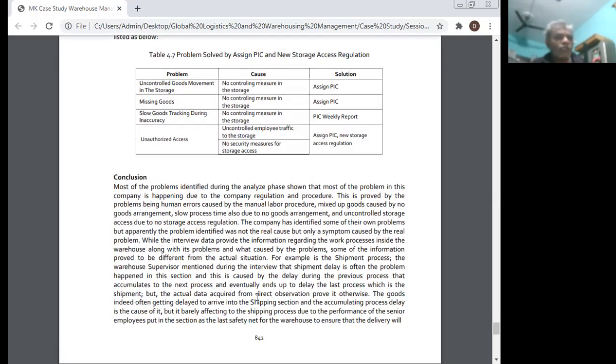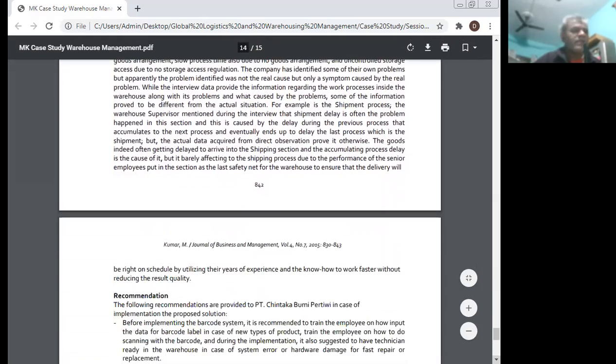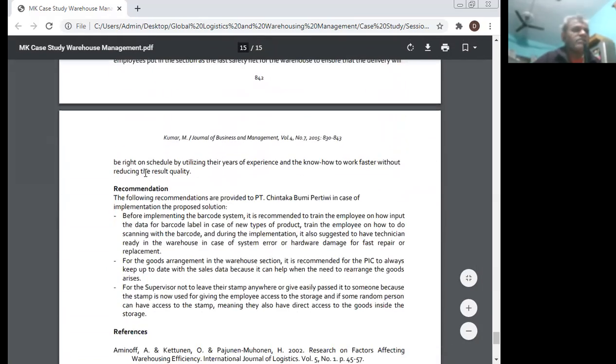But the actual data acquired from direct observation proved otherwise. The goods indeed often get delayed arriving at the shipping section, and the accumulating process delay is the cause of it, but it barely affects the shipping process due to the performance of the senior employees put in the section as the last safety net for the warehouse, to ensure that delivery will be right on schedule by utilizing their years of experience and know-how to work faster without reducing the result quality.